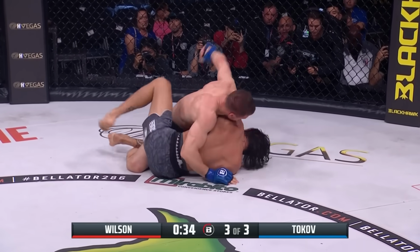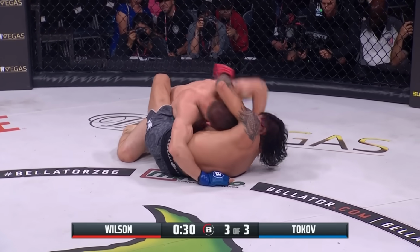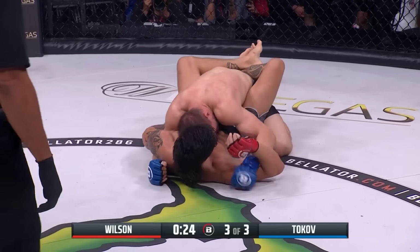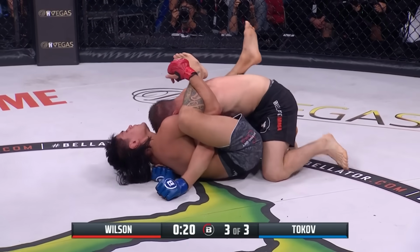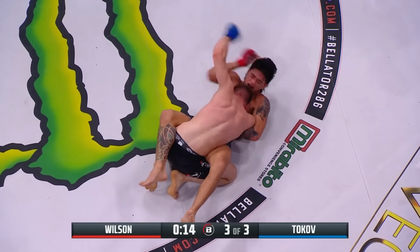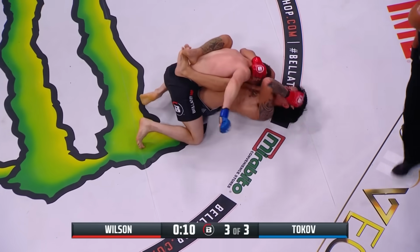What a battle on the ground between J.J. Wilson and Vladimir Tokov. Tokov putting up with a ton of pressure. He was not breathing at that time, trust me, and that was tight for a while. Great attempt by J.J. Wilson. Unbelievable guts and heart to get through that by Tokov.